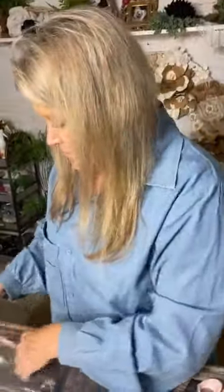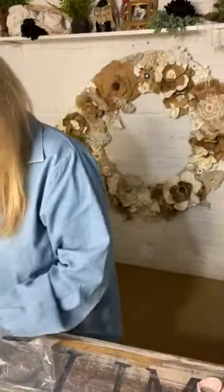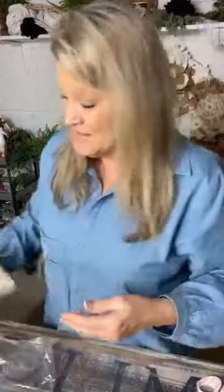Oh, my book's almost dry. Huh. Yay. No, it's not. It's still shiny wet. It's drying. We'll see. It'll dry.